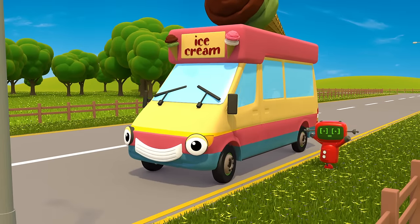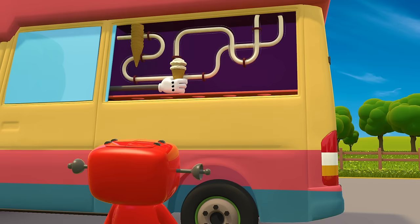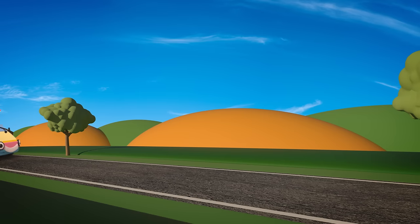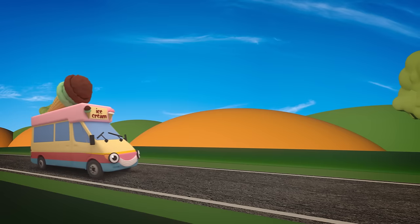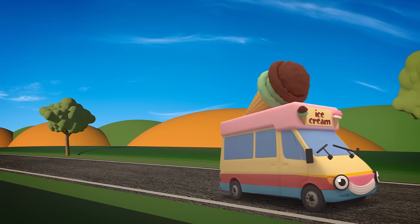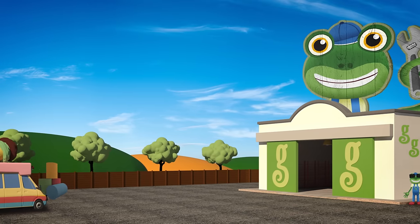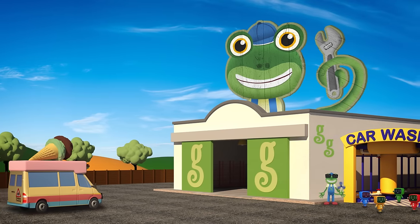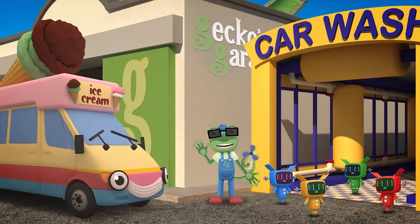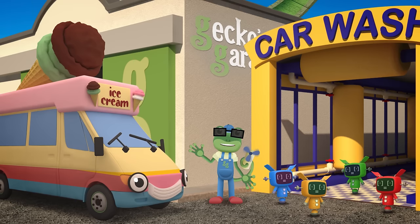Today, Vicky the ice cream truck loves bringing joy to her customers with delicious ice cold treats. I wonder if she has one for me. Just in time, here comes Vicky the ice cream truck. Hello, Vicky. 5 vanilla ice creams, please, with sprinkles and a flake.